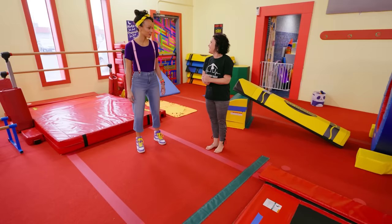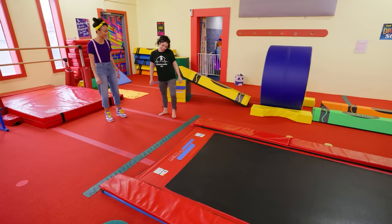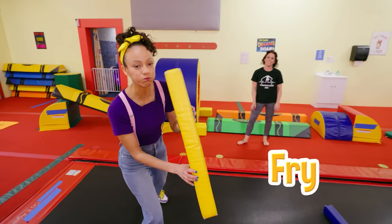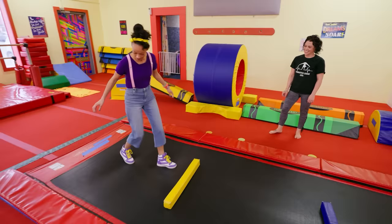Ooh, over what? We call them fries. Fries, I love eating fries. All right. We got yellow. Blue. And orange. They do look like fries. Look, it's like a giant fry. Yum. Okay. All right, let's reach up like you're getting the bananas. Okay. And jump over the fries.